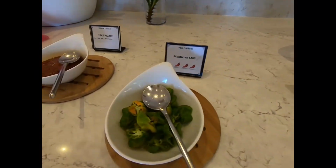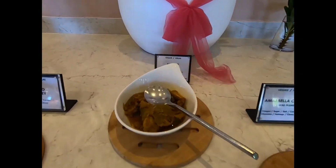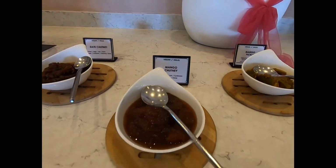Again, I'm not a vegetarian myself, but I do like to eat the food and pretend that I am one so I can see what kind of options there are.